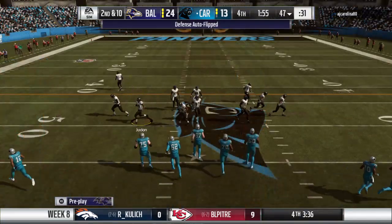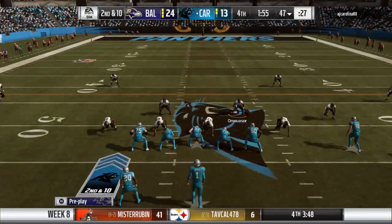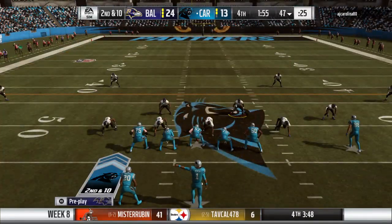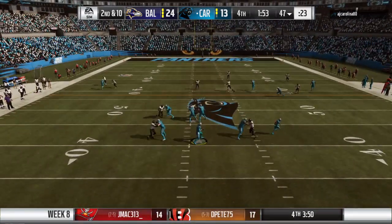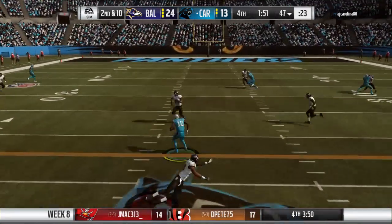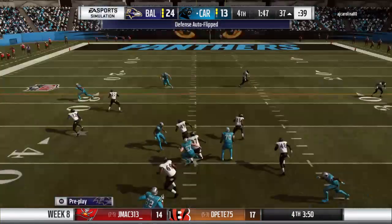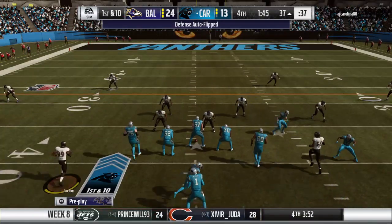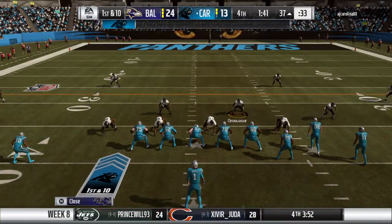After the incomplete pass, here now is 2nd and 10. Play action. It's Newton. Over the middle, complete to Samuel. And he's brought down. It's a pickup of 15 and a fresh set of downs. First down now, but the clock continues to move.